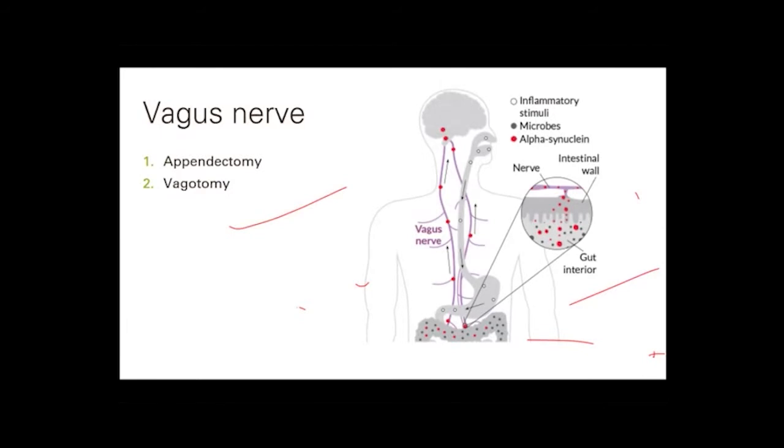The other one is that some people who have really bad acid reflux, one thing you can do to reduce acid reflux is cut the little branches of the vagus nerve just before they go to the stomach, where they tell the stomach, make acid. It's not done that much anymore, but they've also seen that people who've had that procedure where they cut the vagus nerve lower down also have lower incidence of Parkinson's disease. These are not dramatic, but it just shows that there's something going on.